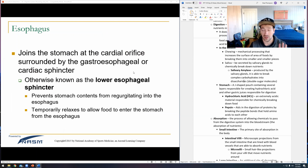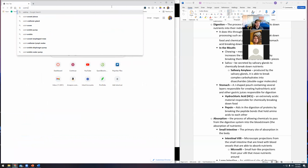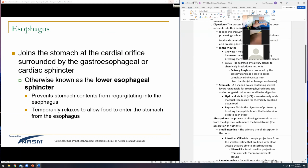Oh, actually, there'll also be a little sphincter there. A sphincter is basically like a little valve that closes. You can picture it like what do they call those doors on submarines? Not that type, the circular type. You see them in sci-fi movies. Like a bank vault, right, where the door closes like that. That's kind of what a sphincter is. It'll close up like that and open up like that, and it keeps stuff from moving too far from one end to the other.